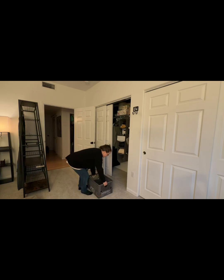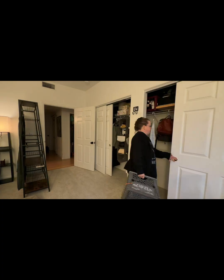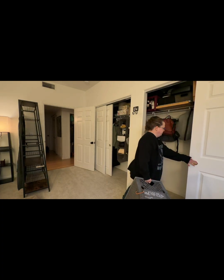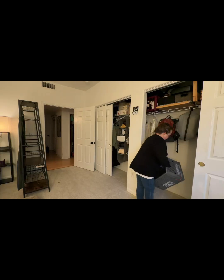So I had taken all the furniture out of the bathroom and a lot of the items out of the bathroom and put everything back in her room, and now I'm just trying to unsquirrel away everything that I squirreled.